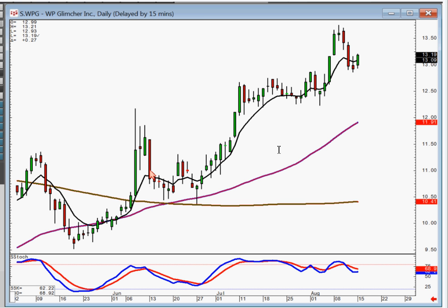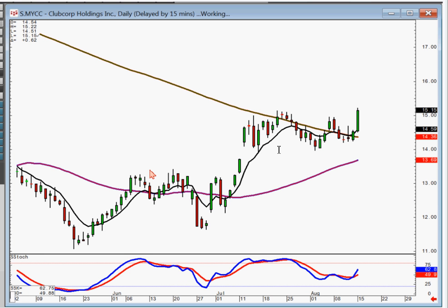WPG, you can buy this one on positive trading. Just realize you're in a kind of a steady uptrend. MYCC, that one's a good looking chart. Your left-right combo, I would suspect your first target is coming back up here. I'd be a buyer on positive trading on this one tomorrow.